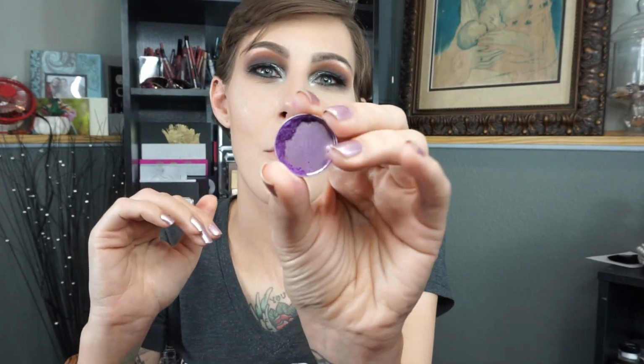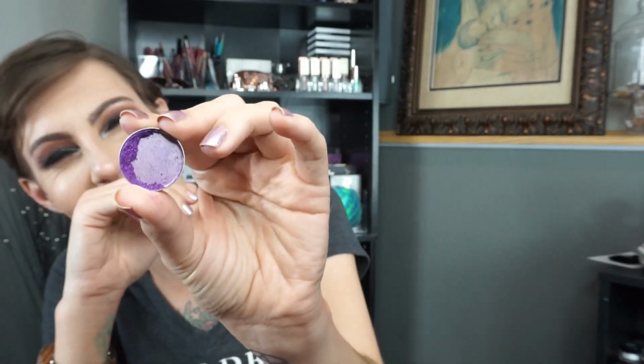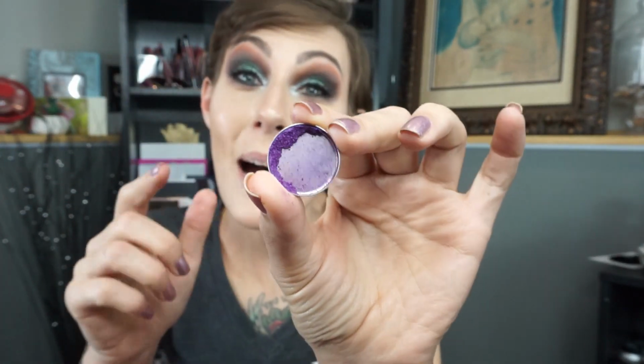Well, we just had a tragedy. It fell, and most of the pan fell all over my vanity. So we're gonna adjust a little bit here. And our new goal, I was gonna say use up like half of it, but now my goal is to finish it. Anyway, so this is Masquerade.